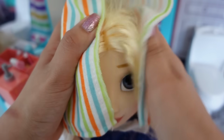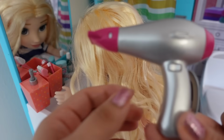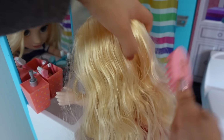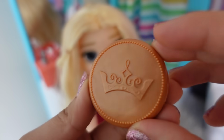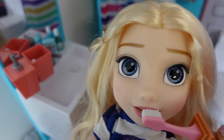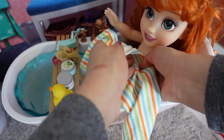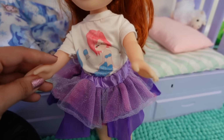Okay guys, I am just towel drying her hair. Here we have her princess brush. Now let's dry her hair with this hair dryer. Anna, it's time to get out of the bathtub. Oh no. Okay, so here I have a towel for you. Come on, let's get you out. And this is going to be Anna's outfit today.